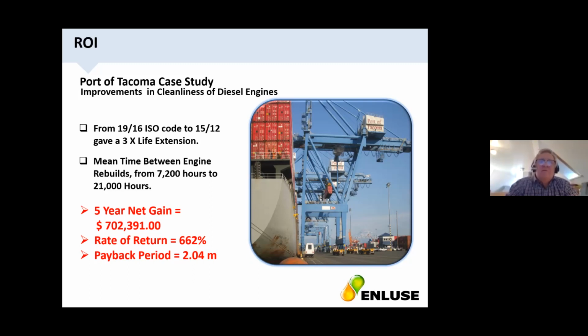This gave them a 5-year net gain of nearly $750,000. The rate of return over 600%, and the payback period, if you measured it, 2.04 months. It's a no-brainer. And this information is available openly on the internet.